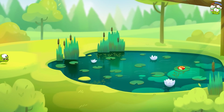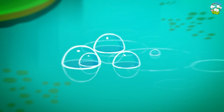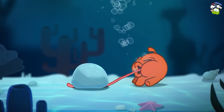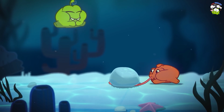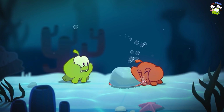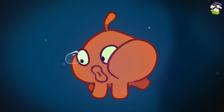Oh, look! Om Nom has spotted another candy! And this time it's on a lily pad. Hop, hop, hop, hop along. You know, sometimes it's actually your new friends that need help, not you. For example, this one, stuck under a rock. It's good to help your friends. That's right, Om Nom. You can take the rock away. Huh? Lift it up.